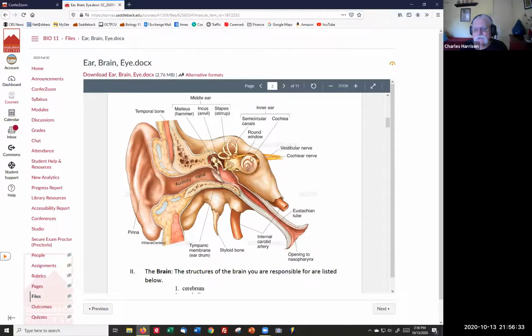This snail-like looking structure is the cochlea. It's inside the cochlea that the sound is interpreted or received. You've got this threesome of ossicles bumping on the vestibule, sending sound into the cochlea.